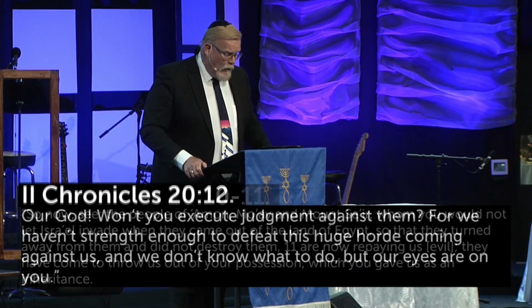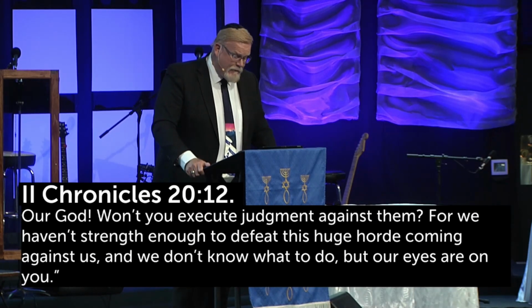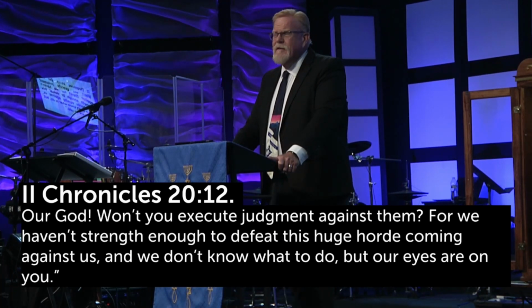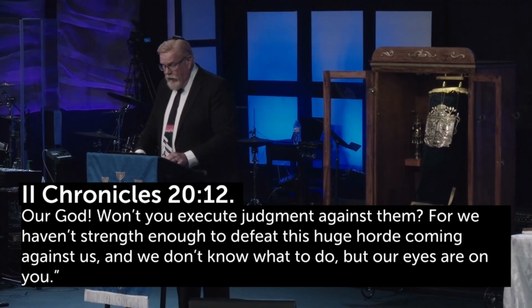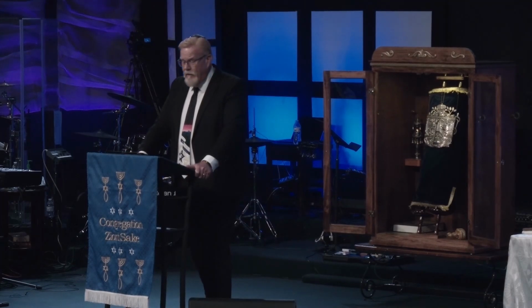Verse 12, our God, won't you execute judgment against them? Yes. For we haven't strength enough to defeat this huge horde coming against us, and we don't know what to do, but our eyes, it says, are on you. In a somber moment of divine truth, submission, and humility, Jehoshaphat confesses and proclaims that Adonai is God alone in heaven and rules all the kingdoms of the earth.